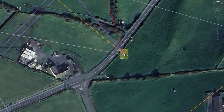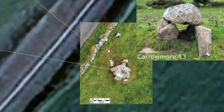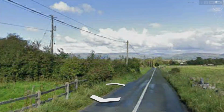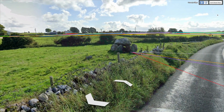Okay, moving down to Site 13, it was a little difficult to judge the exact positioning of this capstone and chamber. You only have so many angles that you can view it from here. Though when I was on a field visit a few years ago, I was able to capture some images of my own.